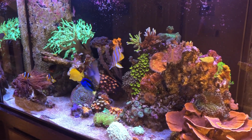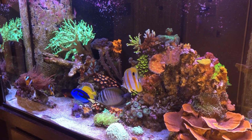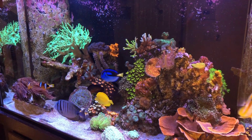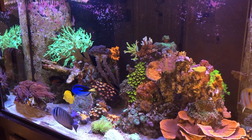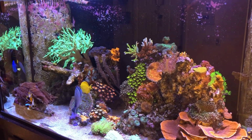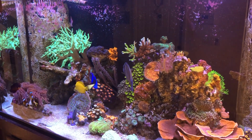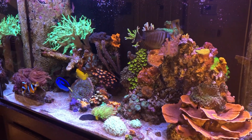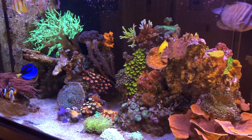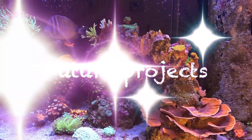So I went from 70 to 50, and then from 50 to 45. Right now, the intensity of the lights is 45%, and I've been running it at 45% for almost 15 days already. So fingers crossed that my stuff will do better in the future. All right, so let's talk about future projects.